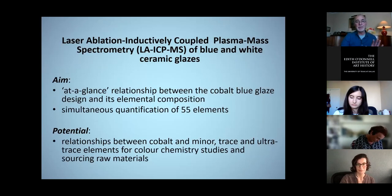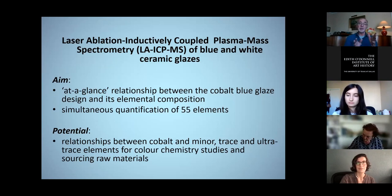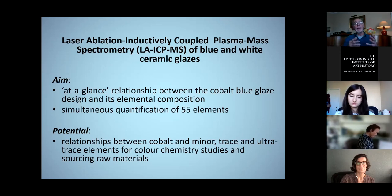Topic number two. I thought it was fair to say, although I count myself strictly as, for the most part, a conservation scientist rather than a technical art history scientist, we should have a topic, again from my own research, where it is more technical art history. In other words, to reflect back on what I was saying earlier, the motivation is not to solve a conservation issue. The aim is to use this very long-titled technique, laser ablation, inductively coupled plasma, mass spectrometry.